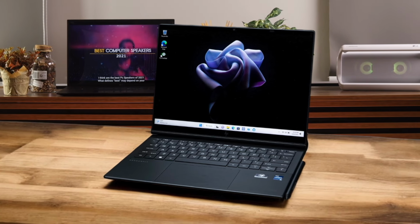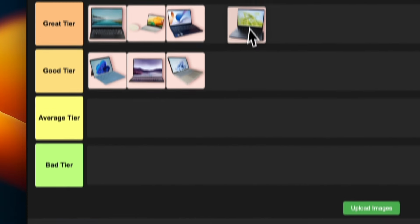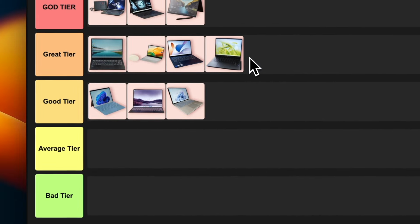Like seriously, you might need to sell a kidney. But if you've got the cash and want a stylish, secure 2-in-1 for work, this could be your jam. It's not perfect, but it's still hitting that great tier for me.